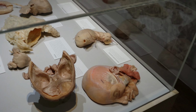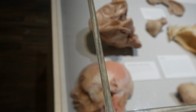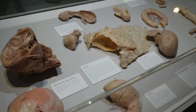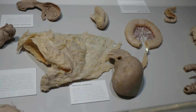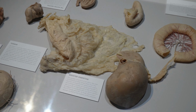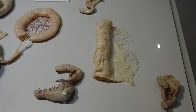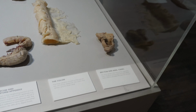Alright, so this is literally every organ that is involved in the digestive process. So you start obviously with the mouth and chewing, salivating, producing some amylase, all the way down to like your liver, your tongue, you got your stomach, we've got different parts of the intestine, all the way down to your cecum and your anal canal.